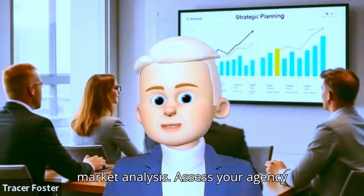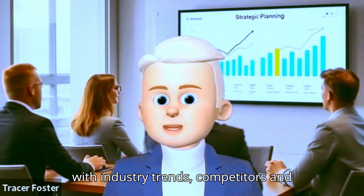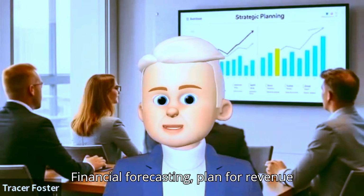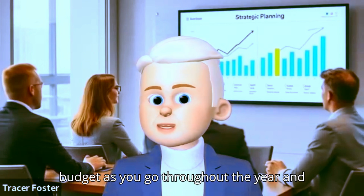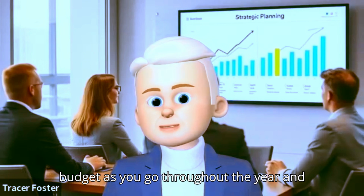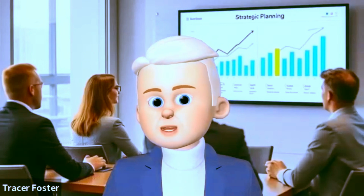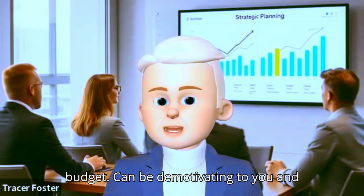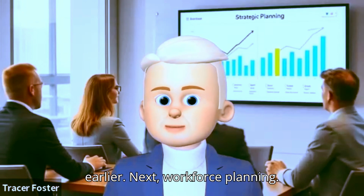Next, market analysis. Assess your agency with industry trends, competitors, and referral sources, and adapt often. Financial forecasting. Plan for revenue growth, investment needs, adjust your budget as you go throughout the year, and risk management. Make sure your goals are challenging but achievable each year. Overestimating your earnings and your budget can be demotivating to you and your team when you see that you're not reaching those goals that you set forth earlier.